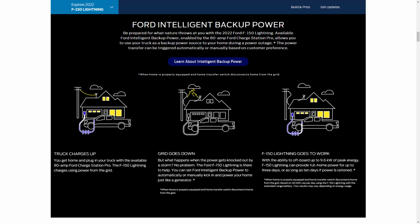This electric F-150 will also offer a few special features you don't commonly see on EVs. First up is the ability to power your home with electricity in the event of a power outage. With a fully charged battery, Ford says it's possible that you could use the Lightning to power your home for a few days or even longer if you ration the power.